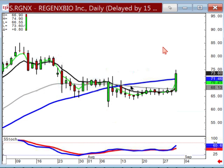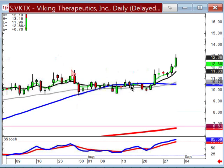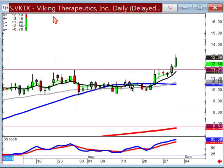And VKTX. There's your fry pan bottom breakout. So what's our expectation here? More upside. I don't know whether this is still around or not. Nope, I guess that one's gone. All right, the same thing works on the bearish side.